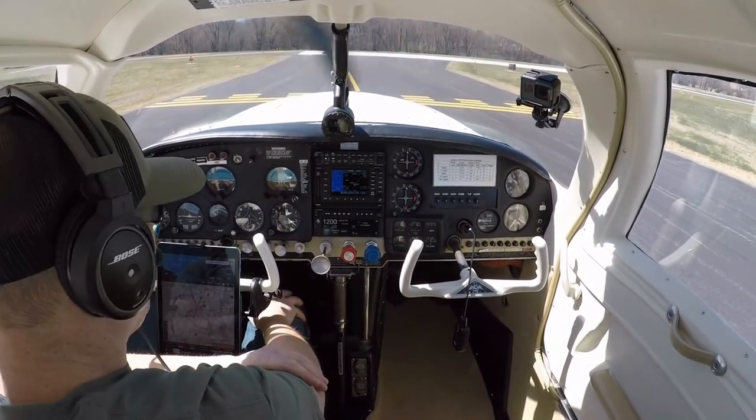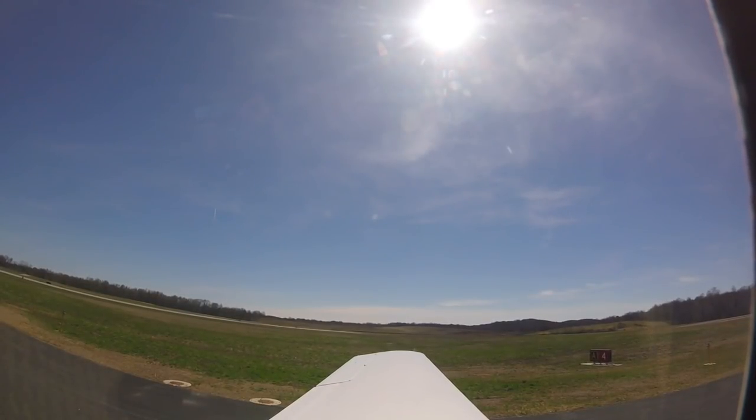We got somebody on short final, we'll hold for him. Flaps at 15, they're already trimmed. That strobe will be coming on shortly. Door's locked, window's locked, and we are good to go.